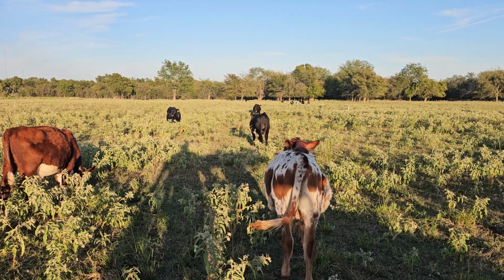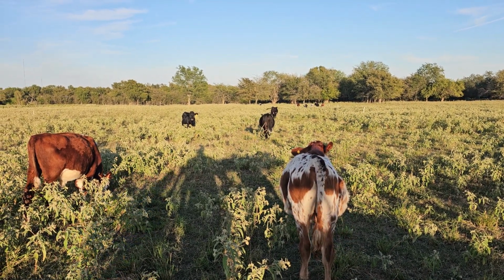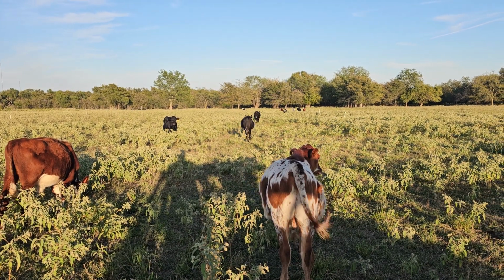But I think showing up to market in the spring with bigger cows might get me a little more money, especially because I already have the hay. The hay's just going to rot anyway.